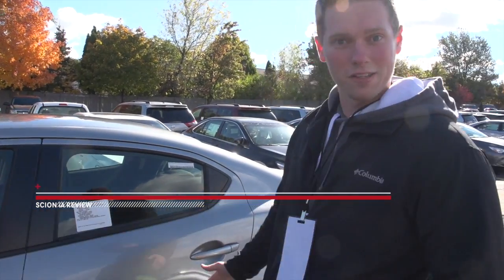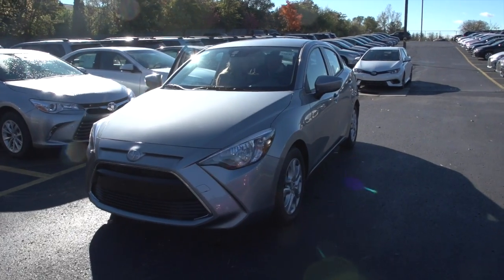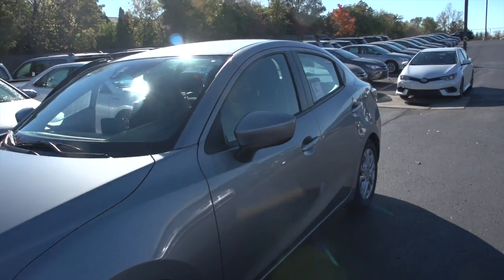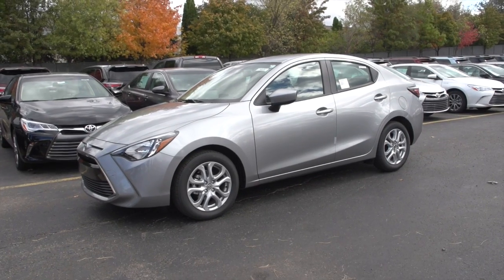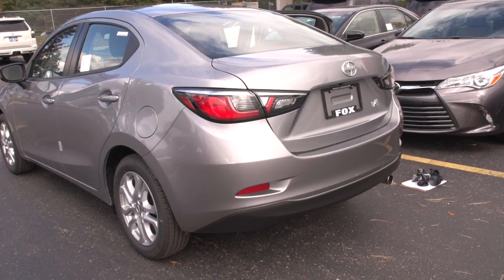So yeah, exterior wise, I really like it. It's a Mazda 2 rebadged as a Scion, but hey, if it works well, I think it looks really good. It's got probably 16 or 17 inch rims on it. It's got a sporty look to it. I was actually really impressed with the taillight.